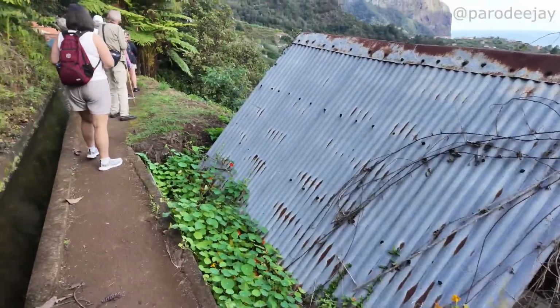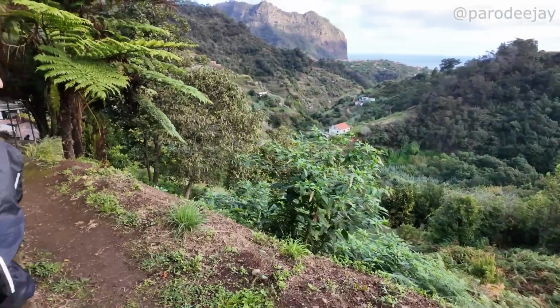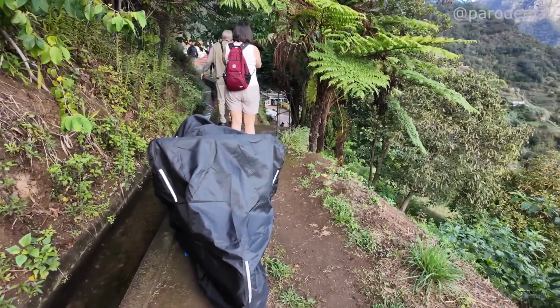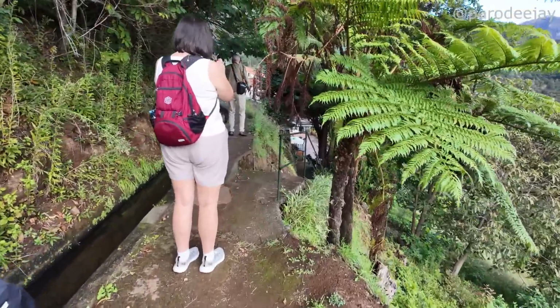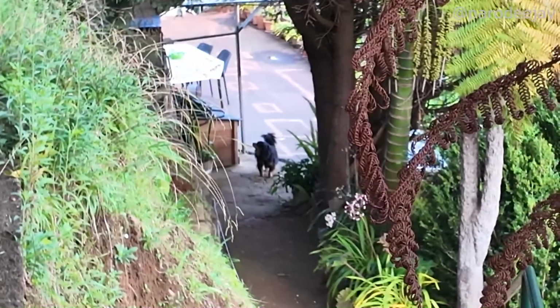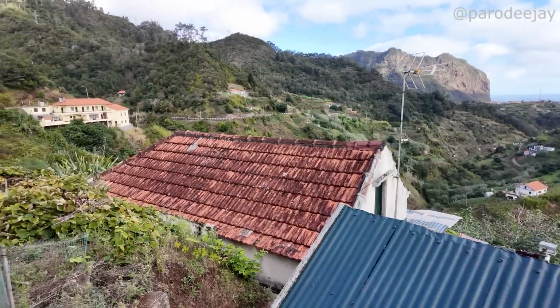There's a dog. I do not see a dog. Apparently it's up here. Whoa, what is this? A motorcycle on the path. Let's go off-road. Dog's down there. There's little pupper. Hey. All right, don't get distracted by dogs.